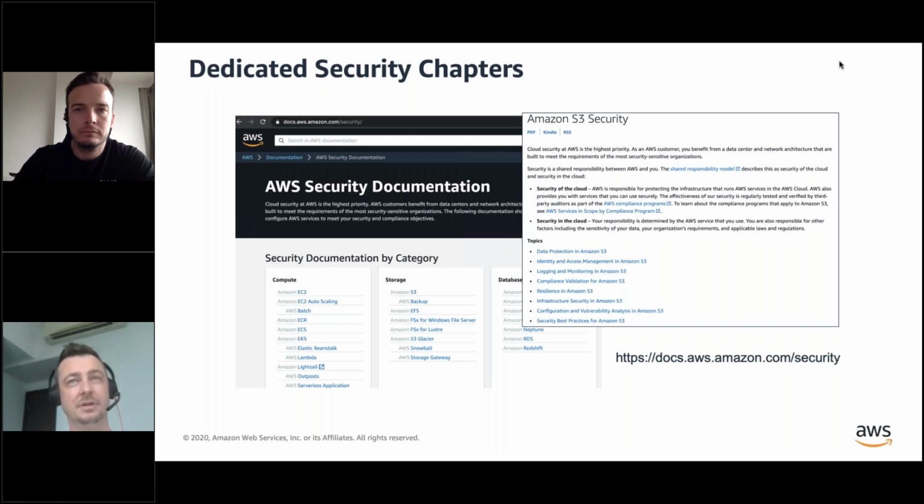Over 175 services, how do you secure them? So last year at our Reinforce conference, we announced that we would have a dedicated security chapter in each of our public documentation, where we will provide security controls that you can consider on your side of the shared responsibility model, but also some of the controls that we have baked into the service that we're doing on your behalf. So I highly encourage you to look at these security chapters when you're evaluating or maybe reviewing some of the security postures of AWS services that you're using.